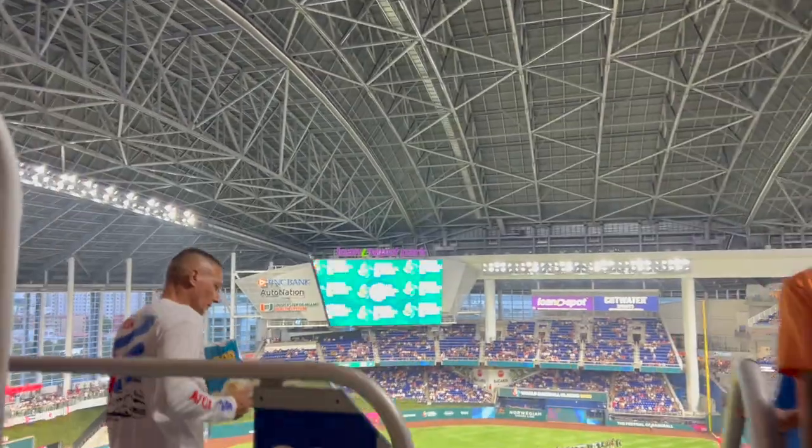We are over a half hour away from first pitch, and the energy inside this building is absolutely nuts. I think I can confidently say I've never felt this much energy in a ballpark this long before the game starts. All right, making it up to my seat.